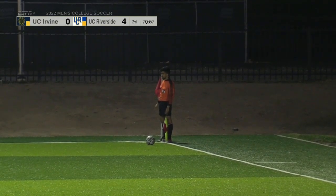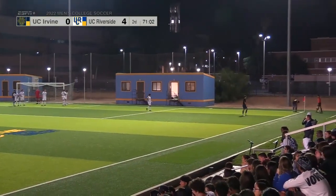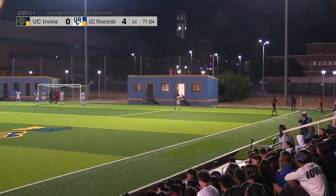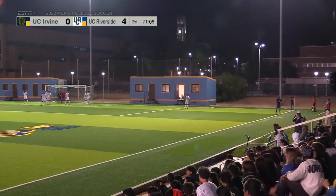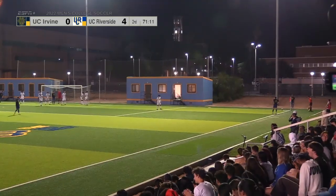Here comes set piece for UC Riverside. Here's the corner kick. Only the third corner kick on the night for UC Riverside.